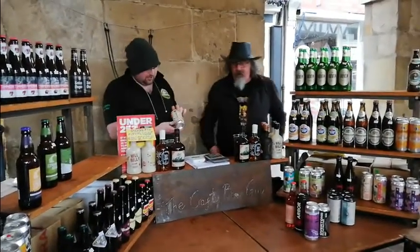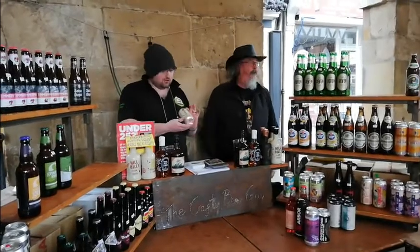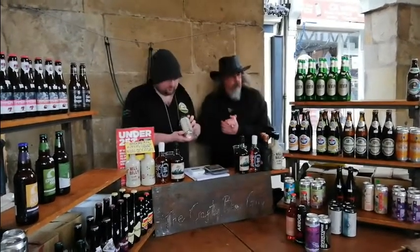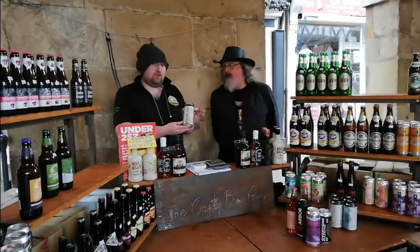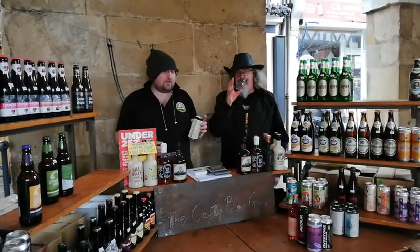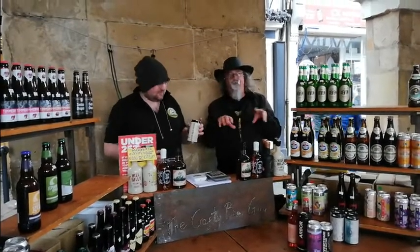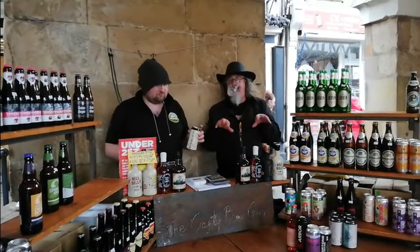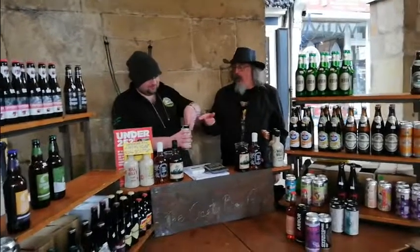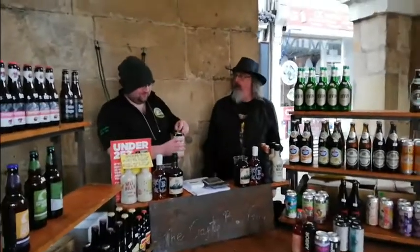Yeah. So today we are doing a strange one. Bristol Beer Factory, who do a fantastic milk stout, have done a flip reverse white milk stout. Smells like a stout, drinks like a stout, tastes like a stout, looks like a pale. Now I have tried this one, so I know what to expect.